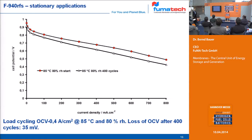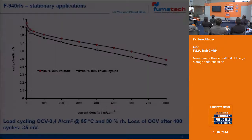What we do as well is the preconditioning and the post and the characterization after the testing. So begin of life and end of life. And so the difference between begin of life and end of life characterization under stationary conditions, I would say the performance drop is definitely acceptable.